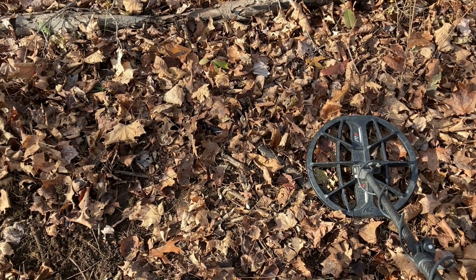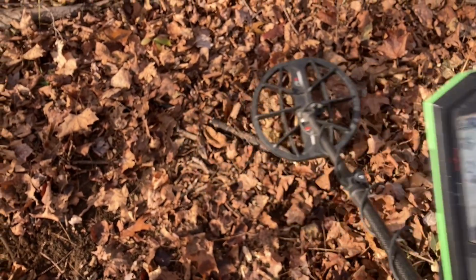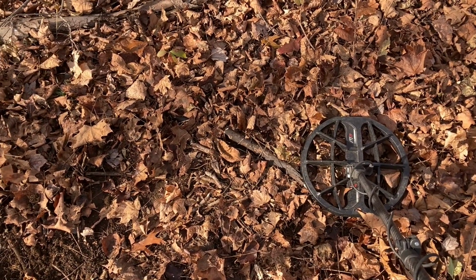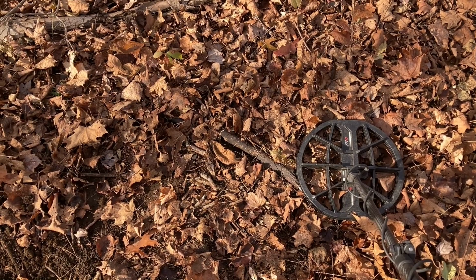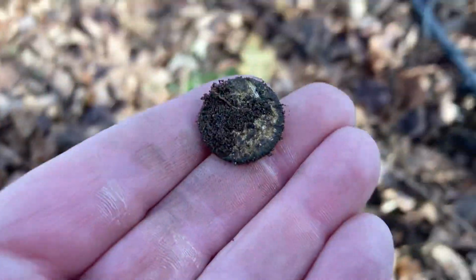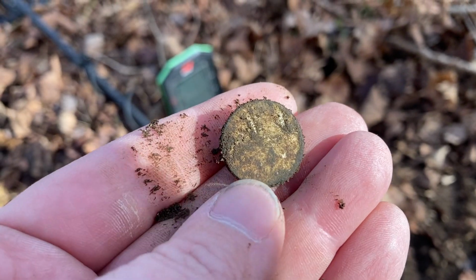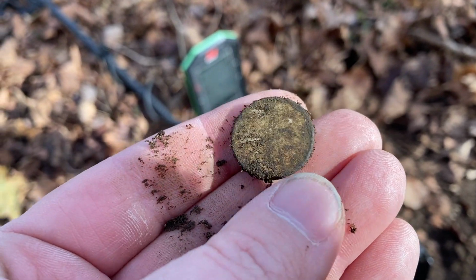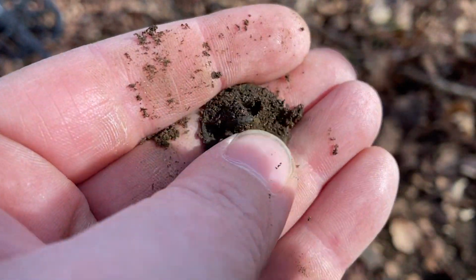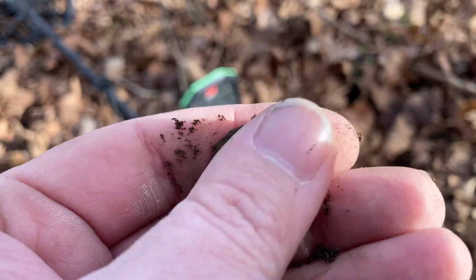Okay, I have a mid-40s signal right here. Really shallow, but nothing at this site so far has been very deep, so we'll see. I hope you guys like buttons. Got another one down here. I can see the gold gilding on it already. Let me see if I can get this in the sun. Huh, it's a pretty one. And the shank is intact. You know what? I'm going to clean this one up and come back.